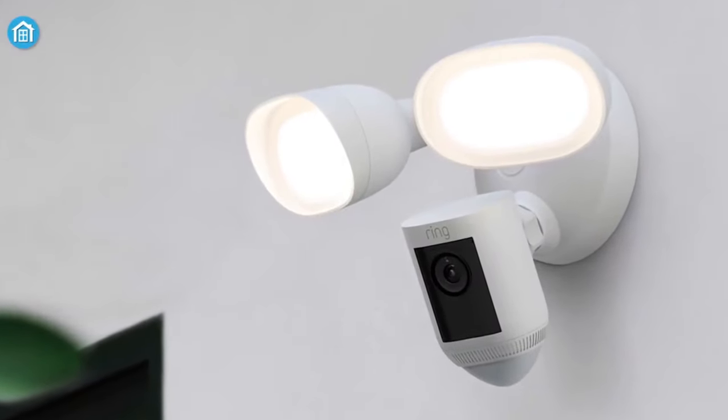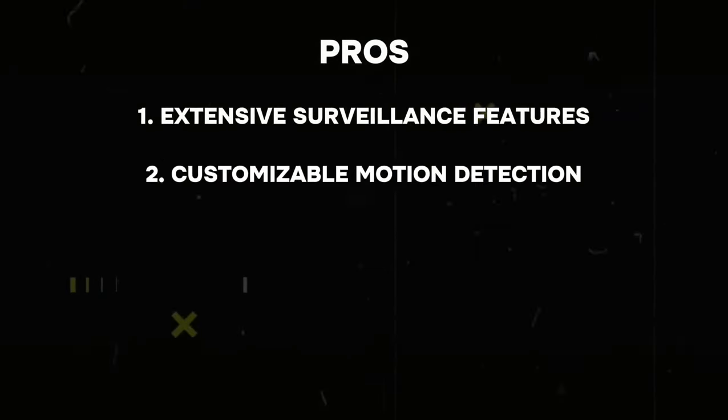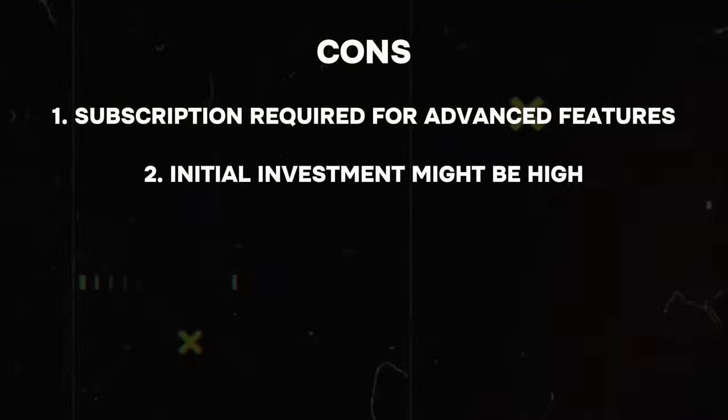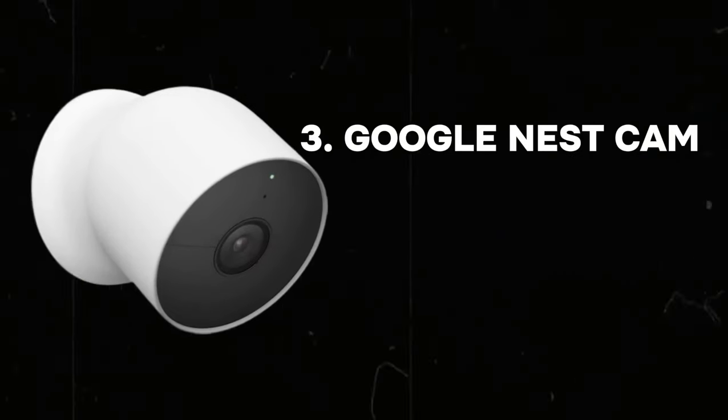Pros: extensive surveillance features, customizable motion detection, improved night vision. Cons: subscription required for advanced features. Initial investment might be high. Dependence on Wi-Fi connectivity.